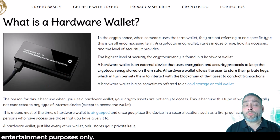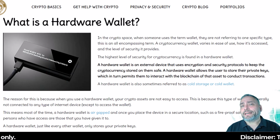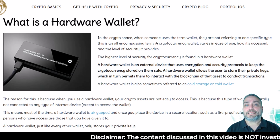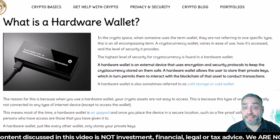Generally speaking, a hardware wallet's called cold storage, and that's because it usually takes your cryptocurrency private keys and stores them offline. So it's not constantly connected to the internet and accessible to hackers, etc.